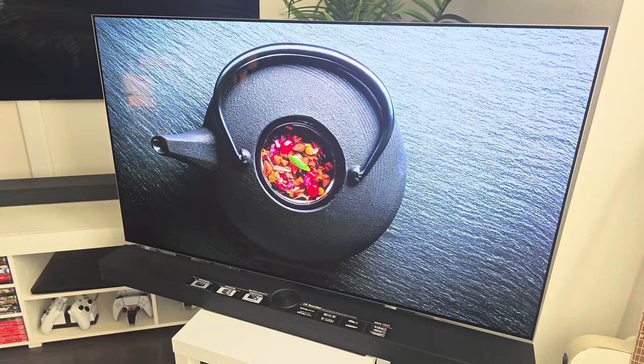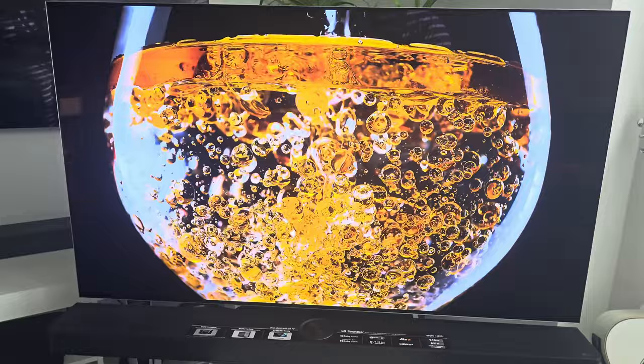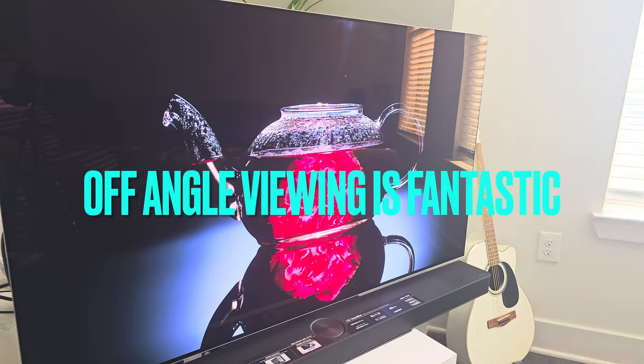Even with all the light coming through my blinds, the LG G4's OLED brightness is glorious. The more time I spent looking at the TV, I felt like I was actually looking through a window at content in real time due to the G4 panel appearing clean and blemish free and showing magnificent clarity. Also, if you happen to be watching the G4 from the side, the off angle viewing is just as great as being dead on center.